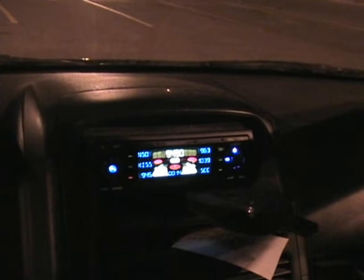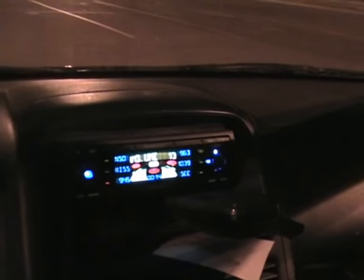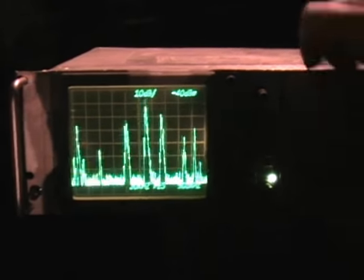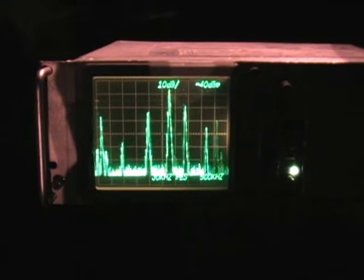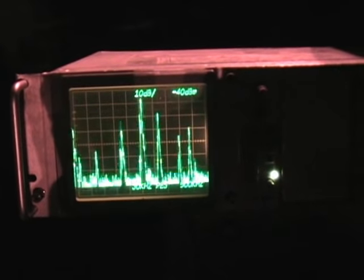Now, tonight I think we're going to go on a hunt for this pirate radio station. And we've come equipped with some high-tech equipment. What you're looking at is a spectrum analyzer. And we're going to center the display here. The one right in the middle is our pirate radio station. And we're going to go and see if we can find him.